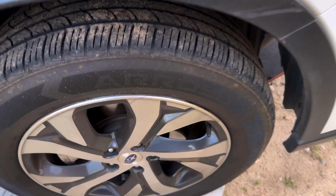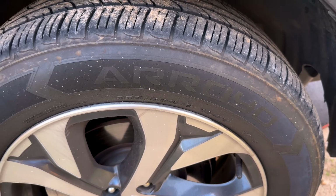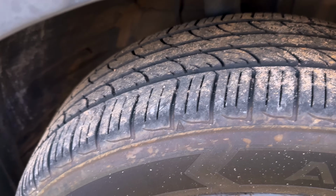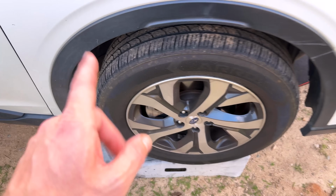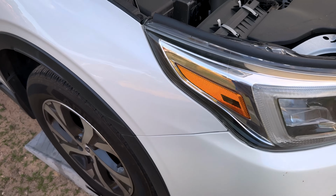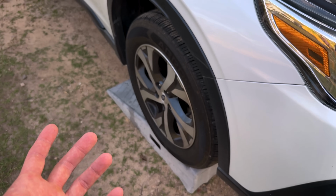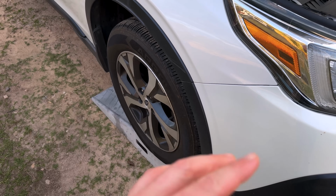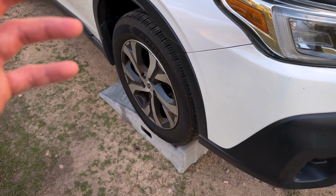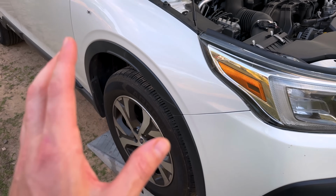And over here we have an Arroyo, something. And yeah, not great having mismatched tires on a Subaru. That will be noted. Let her know about that. Not sure if anything's gonna be done about that. They're not terrible. Haven't noticed any weird noise or anything driving. I did hear a high-pitched whining noise, but that is that hub bearing, I believe, on the driver rear.